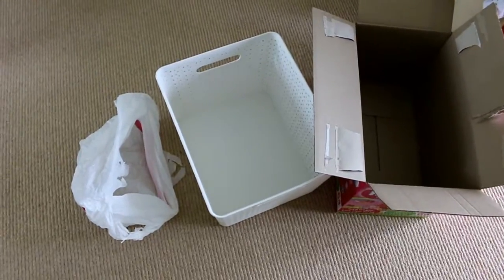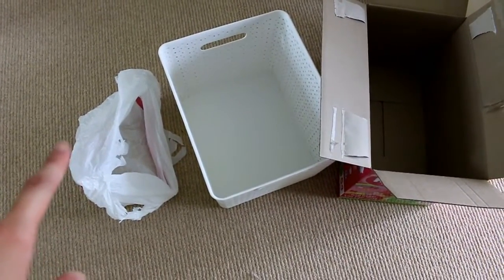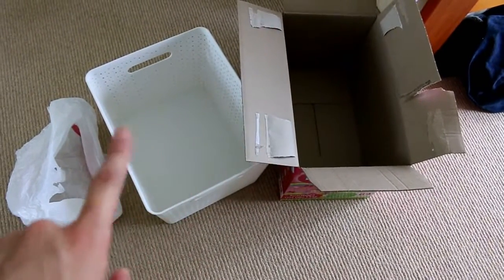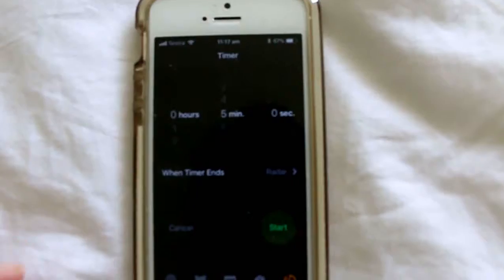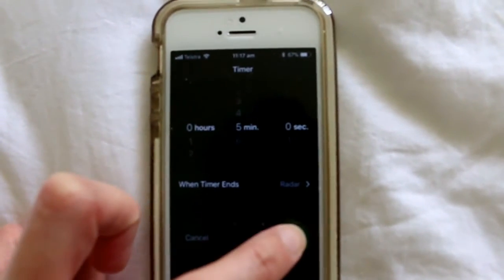Before I start I've got a few things ready. I've got my rubbish bag in case I come across any rubbish. I've got a couple of boxes or containers that I'm going to use to put in anything that I want to declutter or that belongs in another room. Alright, so that's my timer for 5 minutes, and we're going to start in the bedroom.